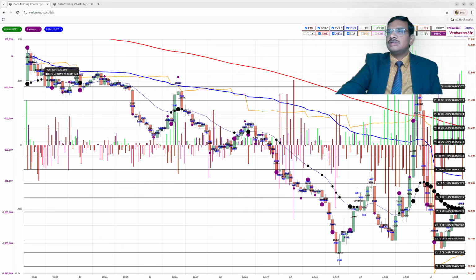And see this, there is continuous selling, not just because the market is moving downside. Higher and higher volumes are getting traded at lower and lower prices. You will notice there is red and pink, red and pink, red and pink. So continuously yellow, red, pink, you notice until this particular point.